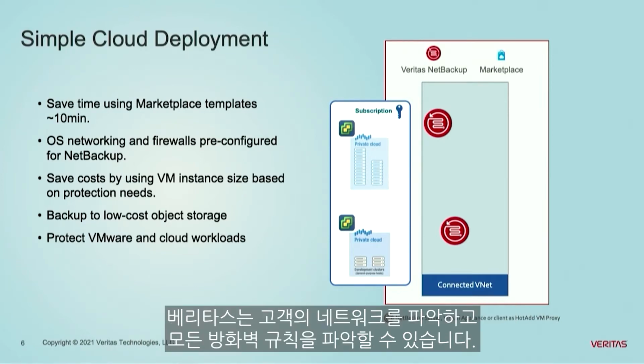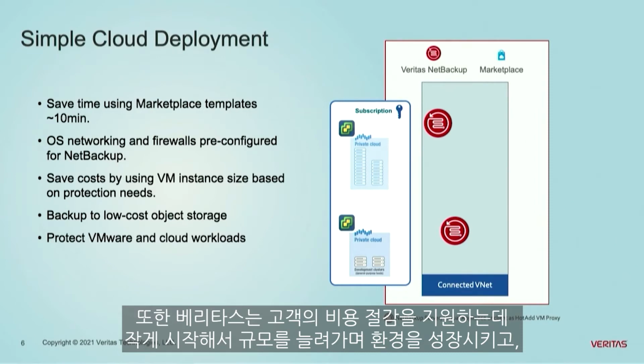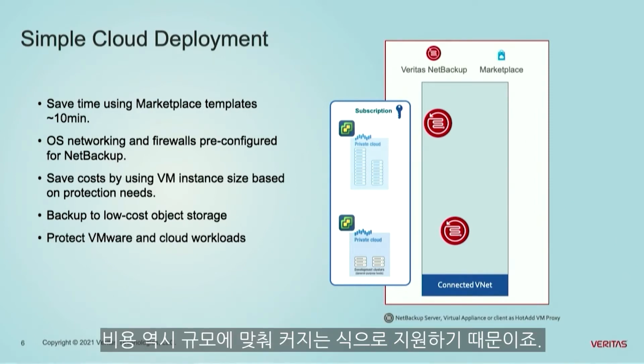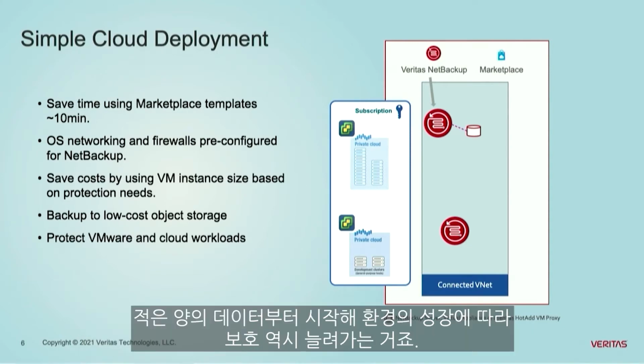We configure the network for you. We configure all the firewall rules. We take all the complexity out of that for you so that you can really just focus on, I want to protect my cloud and I want to protect it quickly. And we can also allow you to save money because we can allow you to grow that environment. Start small, and then size that environment and grow it larger as your environment grows. So you're not paying for a really large environment when maybe you're starting with a smaller amount of data to protect. So we can grow with you as you grow in that environment.